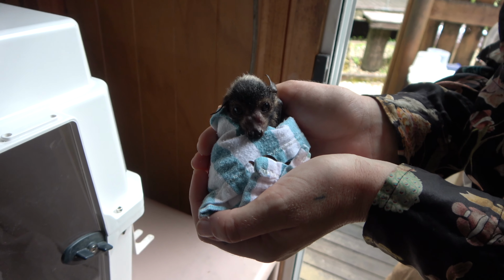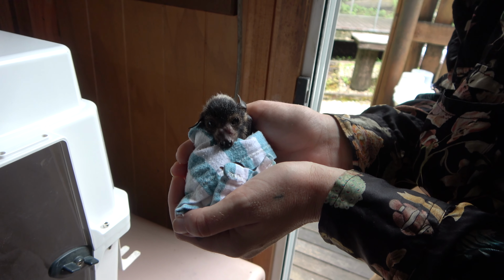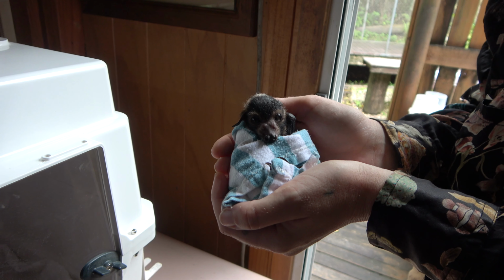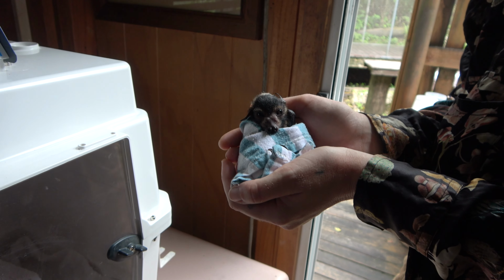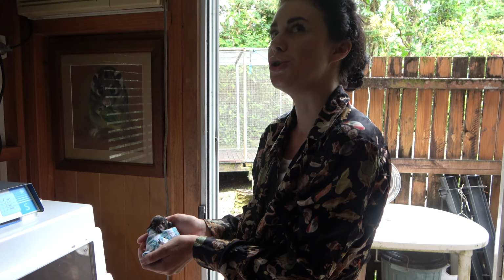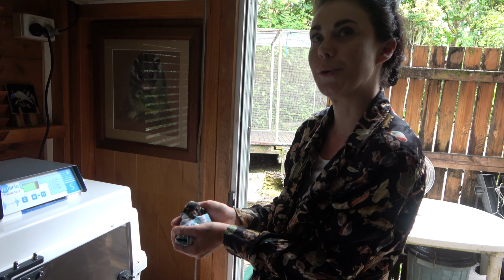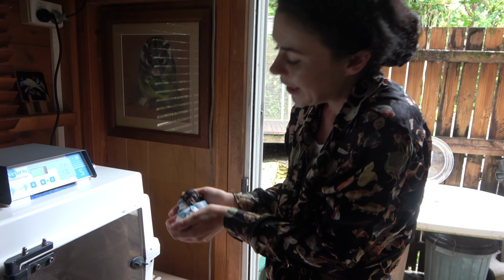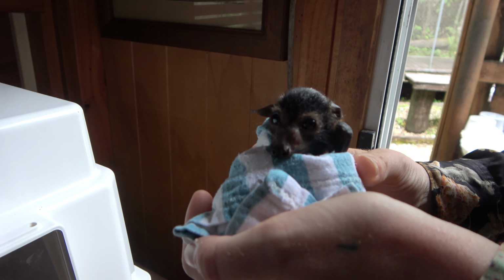The only way really that we could confirm that it wasn't a grey-headed flying fox is that the greys actually have fur all the way down their legs to the ankle, and the speckies, the reds and the blacks, the fur stops around their tushy. They don't have hairy legs, whereas the greys do because they live in colder climates. And these little bumps on the nose are the adult teeth that haven't descended yet.